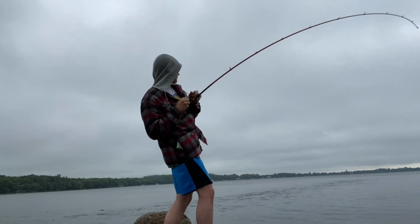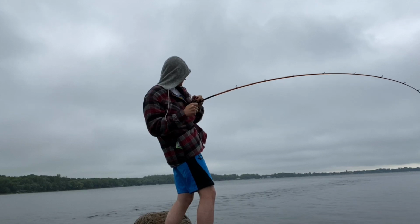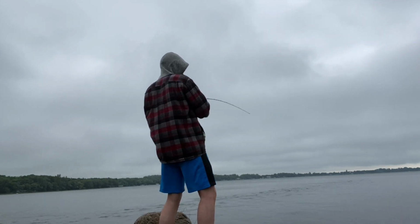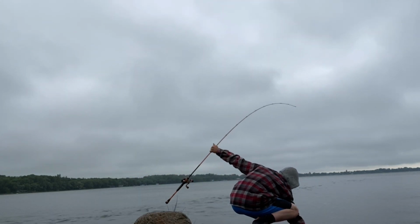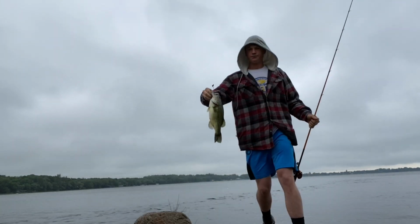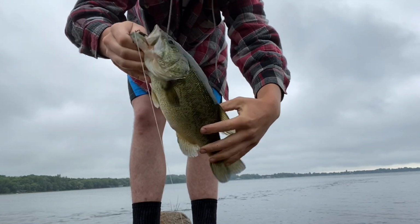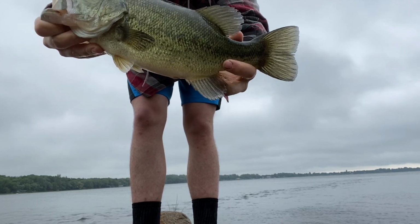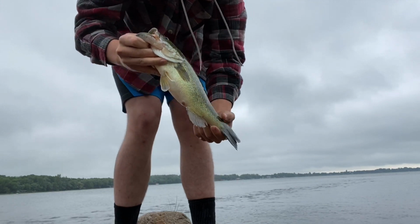He's got it. This is a better one. He's got it. Bottom of the lip. Probably 2 pounder. They fight good though. They're healthy fish. Obviously getting enough feed. This is post spawn, and look at the bellies on them. Just fatties. Nice healthy little fish.